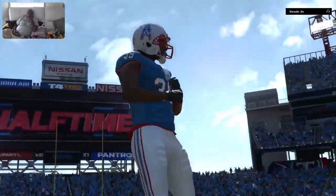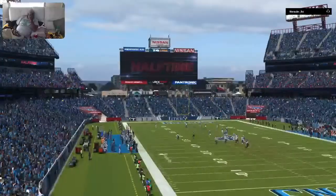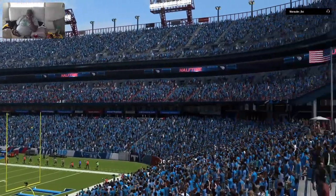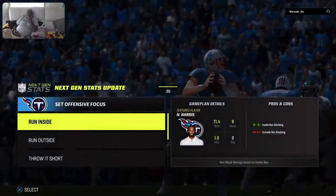So we've reached halftime here in Nashville, the Music City, with the Titans out in front. As we'll send you down to Orlando, and we check in with Jonathan Coachman for our EA Sports Halftime Report. Coach.